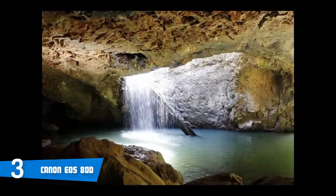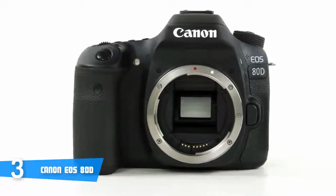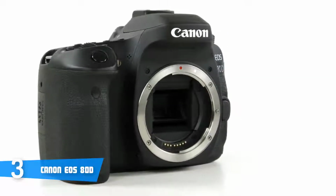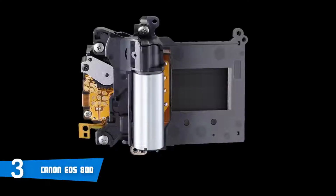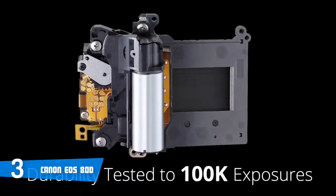From a design perspective, this unit has a magnesium alloy chassis and a polycarbonate exterior which looks similar to its predecessor, the 70D, but what got my attention the most regarding its construction is that it's moisture and dust resistant, so your creativity can never be hindered by anything.